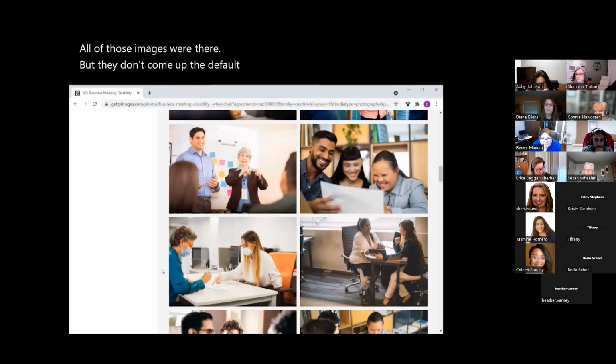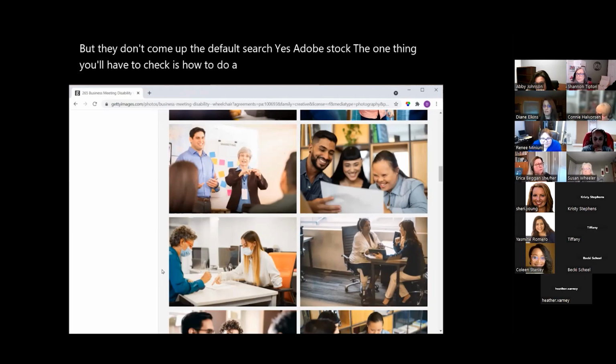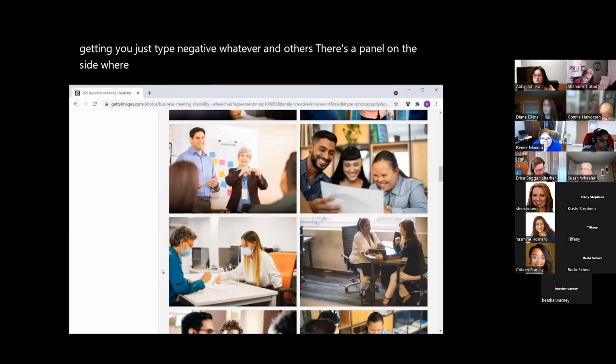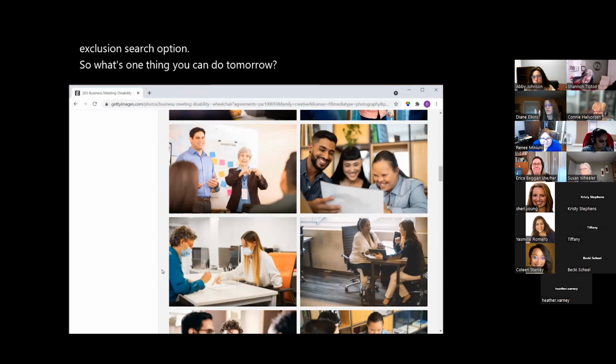Yes, Adobe Stock. The one thing you'll have to check is how to do a negative search. That is different in Getty. You just type negative whatever. In others, there's a panel on the side where you indicate what words to exclude, but most platforms have an exclusion search option. So what's one thing you can do tomorrow? 2 words completely changed my search results.